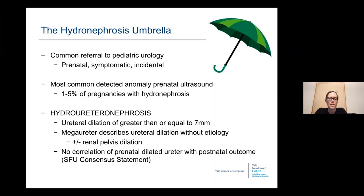Hydroureteronephrosis falls under this umbrella, and a ureteral dilation of greater than or equal to 7 millimeters is an accepted diagnosis. Megaureter itself is a description of the ureteral dilatation, where it does not provide an etiology. Megaureter can be associated with renal pelvis dilation or not. And there's no correlation between the presence of a prenatally diagnosed dilated ureter and the postnatal diagnosis. So although you may see that, it is difficult to tell those families whether or not there will be reflux, obstruction, or neither of the above, or a secondary problem in the bladder.